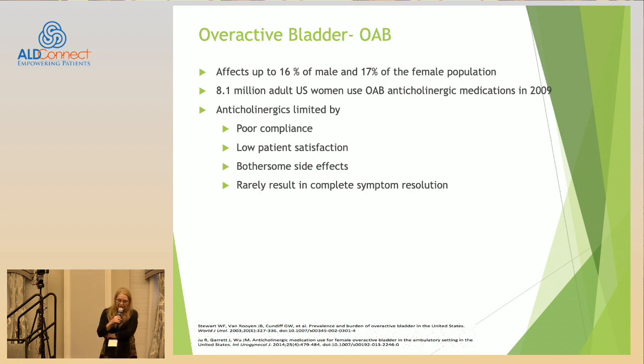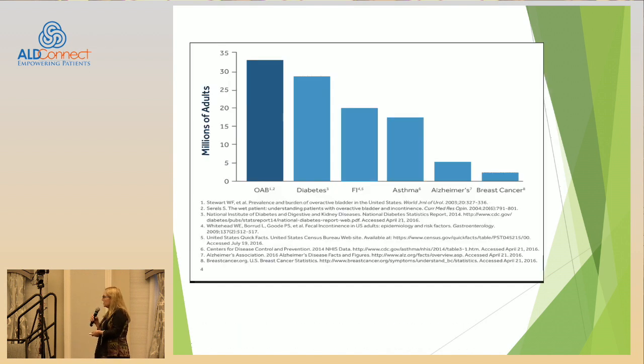Not everybody stays on their medications, and the ALD population may have some special concerns because a lot of the medicines do cross the blood-brain barrier, so a lower dose and close observation by your healthcare provider will be very important. And there's poor compliance because of the side effects, and therefore low patient satisfaction, and they rarely result in complete symptom resolution. So you can see that overactive bladder is more common than diabetes, asthma, breast cancer, so it's pretty popular.